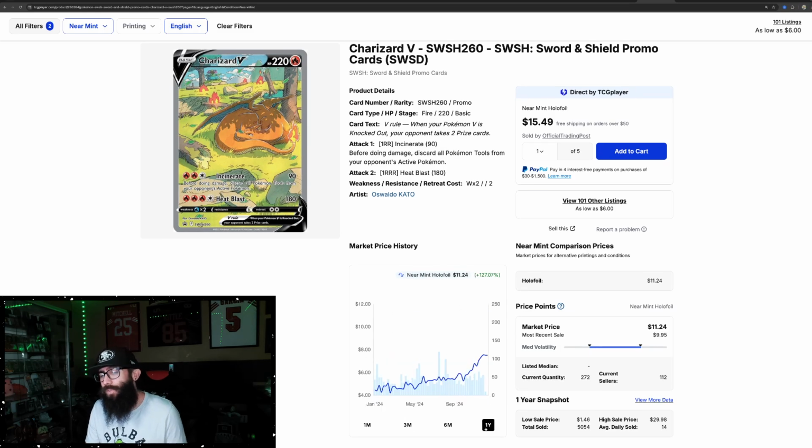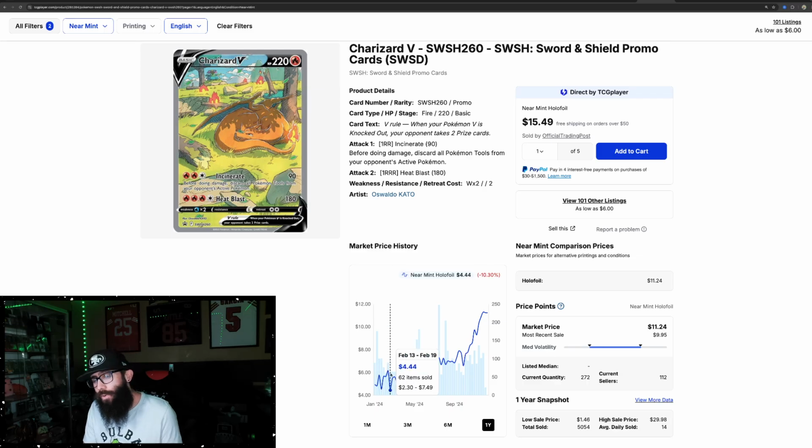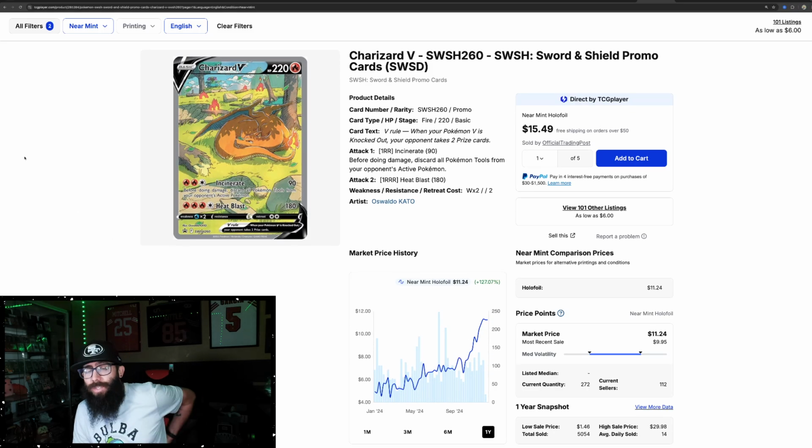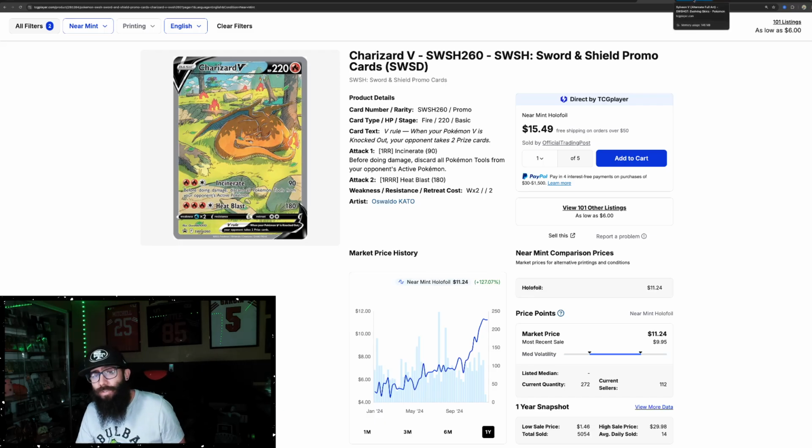Just the lesser of the three, solid 127% growth over the past year. The 1 year low is $4.44 on the Charizard V. That's pretty good. From $4 to 11. Percentage-wise, real good. So that's nice to see. But yeah, that's an underrated card. I like this card a lot. We're not going to pull up PSA 10 prices for this card. And that concludes it for the promos.